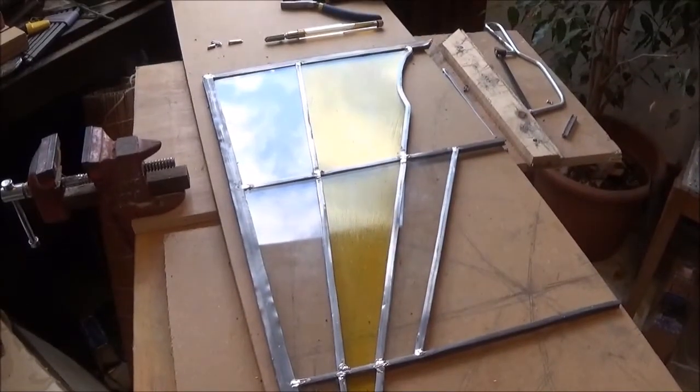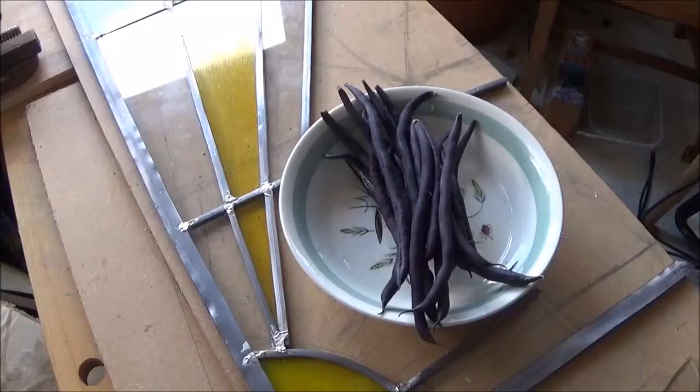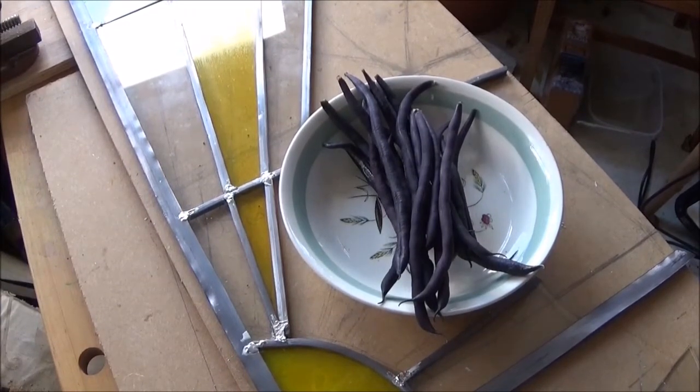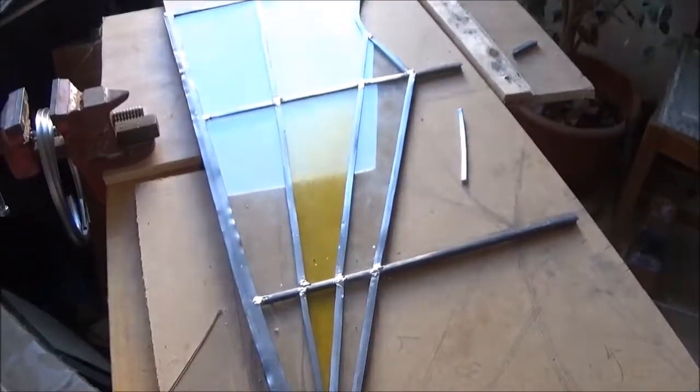The next job that I want to do, I've got to go and pick some beans for my dinner for tonight. So we'll leave this for now. Well, it's only me dining tonight, so that's more than sufficient. Well, there we are, a little bit more progress.